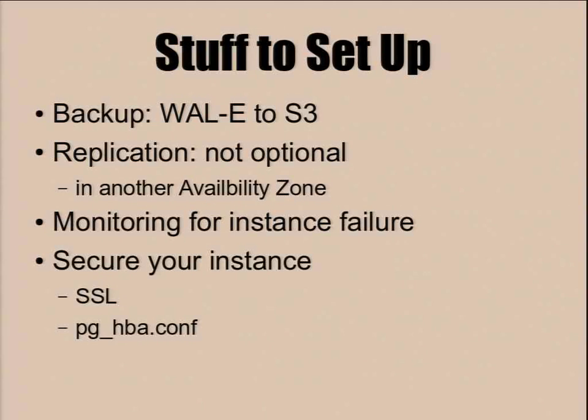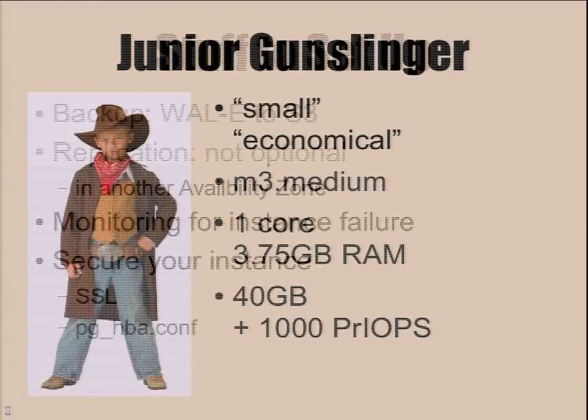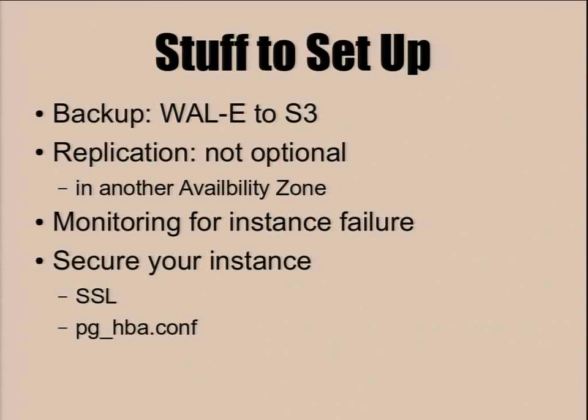And you are sharing that network with lots and lots of other people. So SSL, again, not optional. Use SSL for everything. Lock down your pg_hba.conf so that only people within your Amazon VPC can connect to your servers. Be very security conscious because you are sharing hardware with everybody else. And you do not want to be the next news item in sites being hacked.